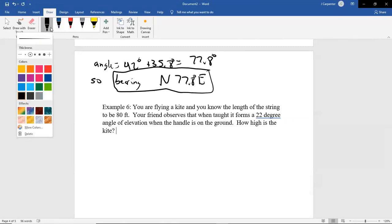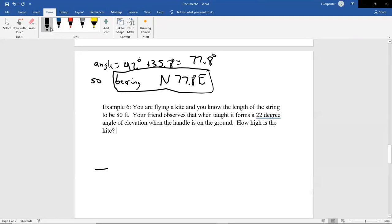So a picture's worth 1,000 words, right? Let's draw it up. So we're standing here, on the left. This is us, this is you, if you will. And then we're flying a kite, and the length of the string is known to be 80 feet. And your friend measures a 22-degree angle. 22 degrees is kind of small, so we'll make this kind of small. So this right here is where the kite is. And this is our 22-degree angle. So we know we're going to have a right angle here if we just drop it directly down.